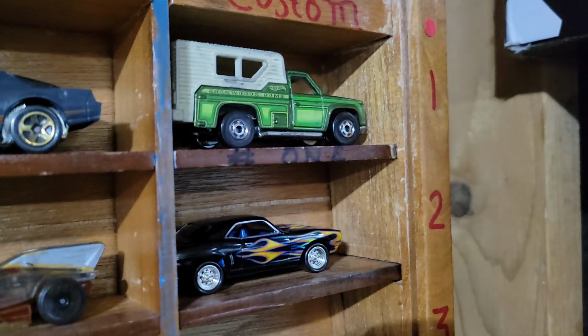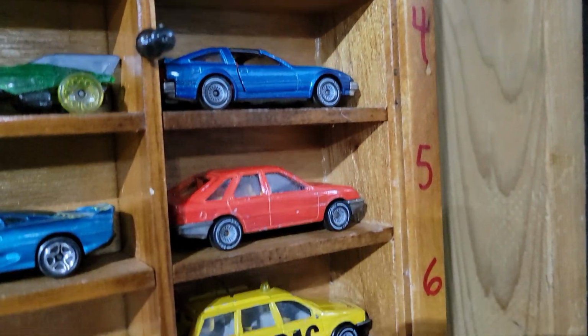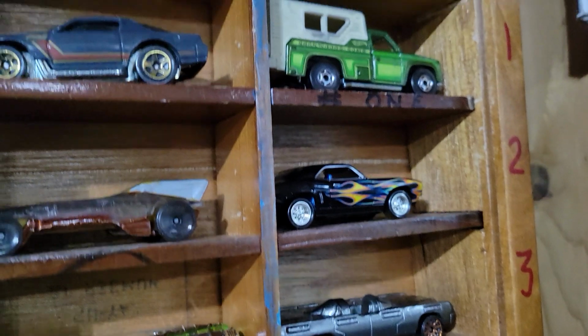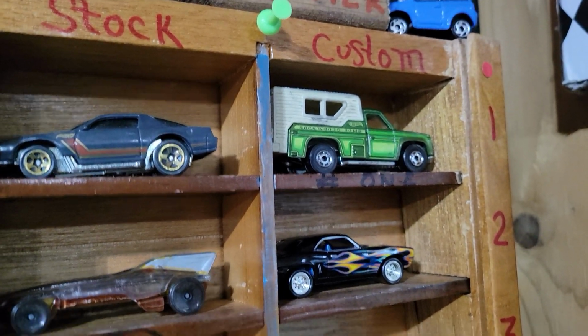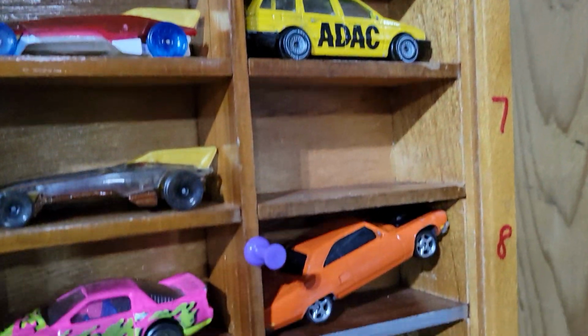And for right now, this is the top tier standings. Siku with a strong presence. Johnny Lightning has his name in there. Han Solo, Mattel.